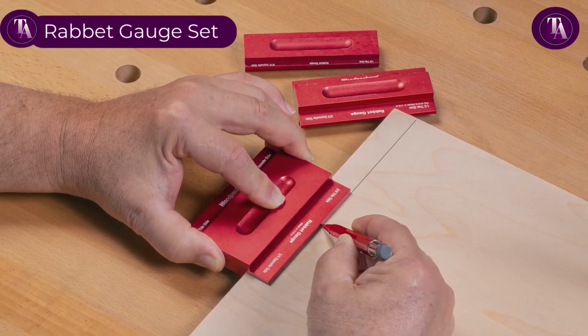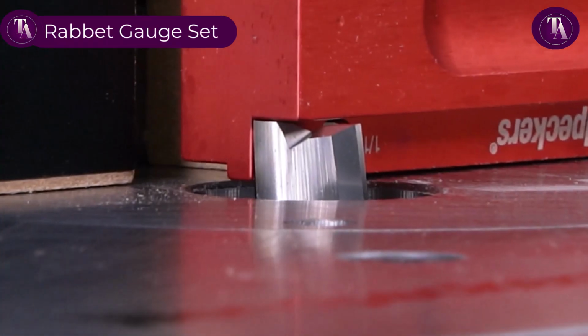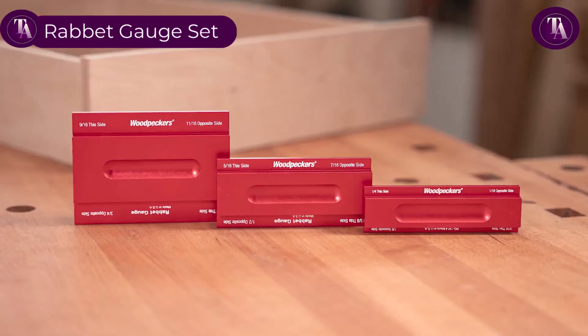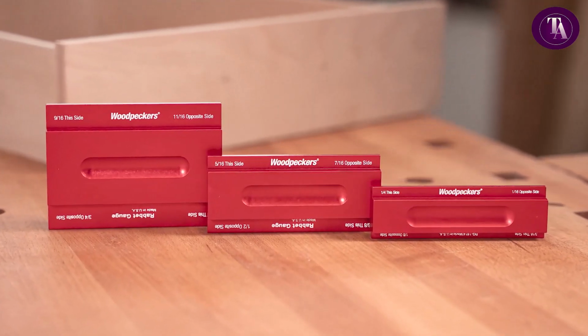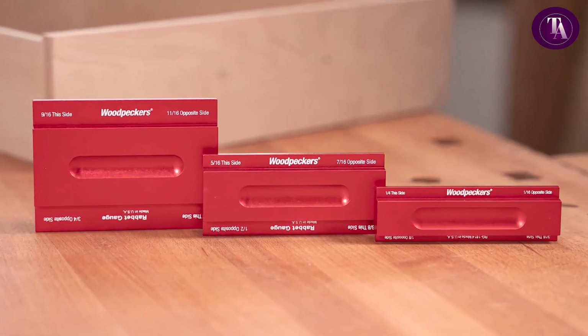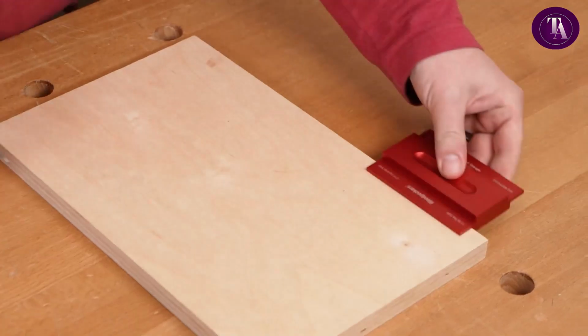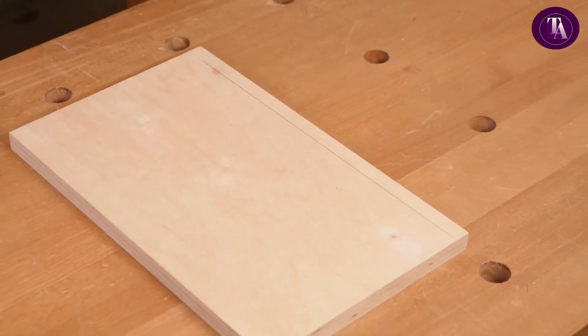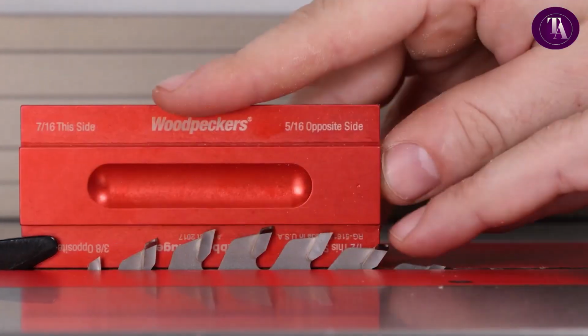Woodpeckers Rabbet Gauge Set. The Woodpeckers Rabbet Gauge Set is a precision layout and machine setup system designed to simplify rabbet joints with accuracy. This 3-piece anodized aluminum set offers 12 fractional dimensions from 1/16 inch to 3/4 inch and features 4 machined steps per block for exact width and depth references.